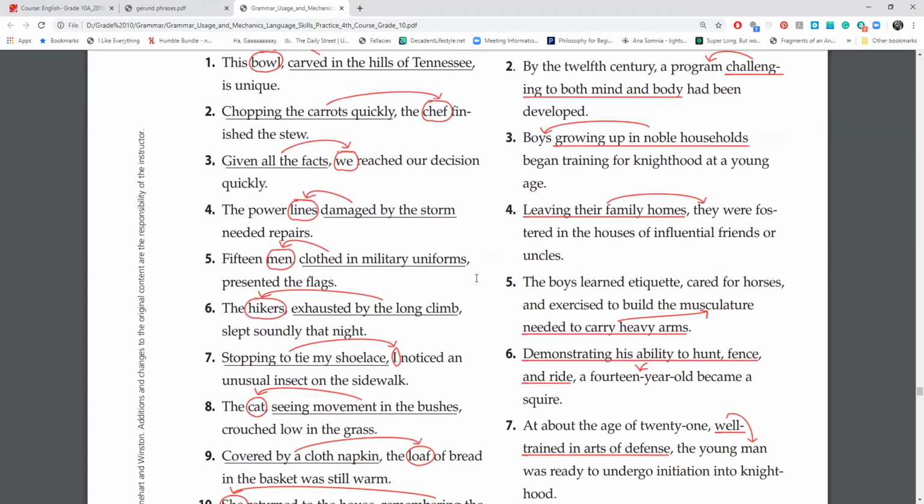Number five, 15 men clothed in military uniforms presented the flags. So again, this underlined part is the participle phrase. Clothed is the past tense of to put clothes on, and it is modifying these men. It is describing what they are wearing. Clothed in military uniforms, so 15 men wearing military uniforms. If you wanted to make this a present participle, you could say 15 men wearing military uniforms, and you would turn this past participle into a present participle.